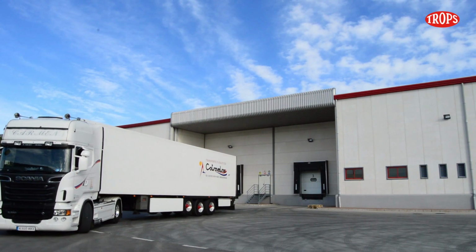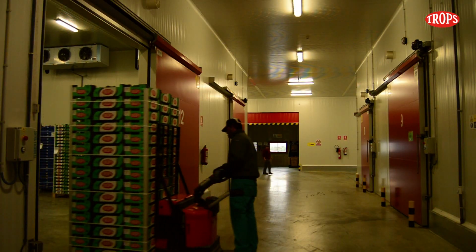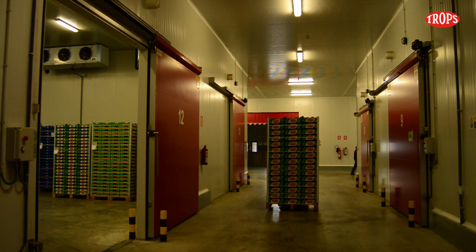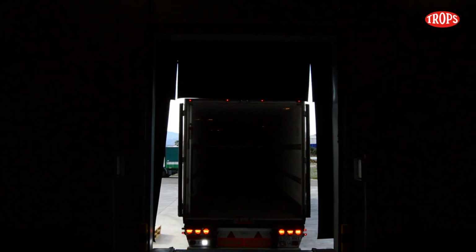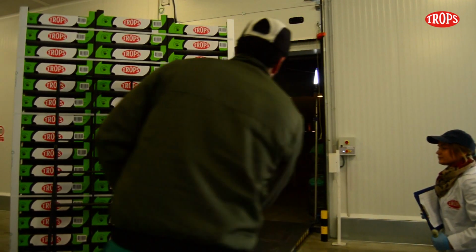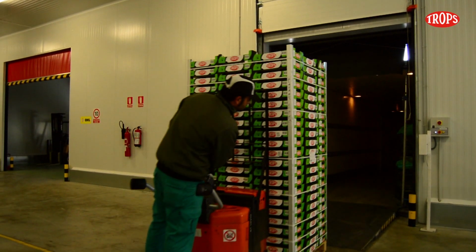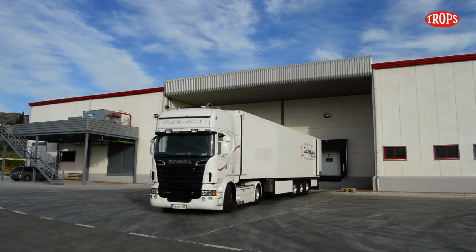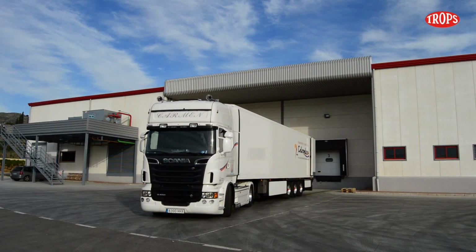Prior to loading, the fruit is again inspected, ensuring that it is at its best. The loading docks are directly connected to the control rooms, maintaining the cold chain throughout the process. The current communications infrastructure makes possible a quick and efficient transportation of fruit to more than 20 countries.